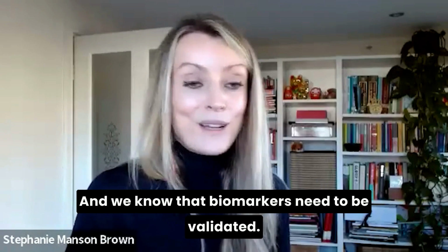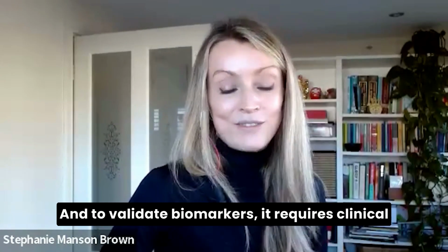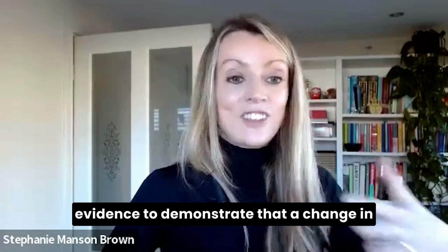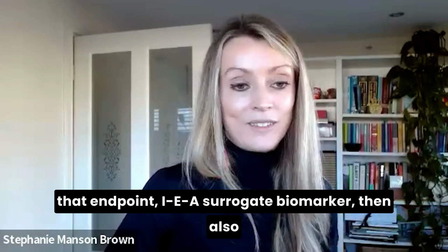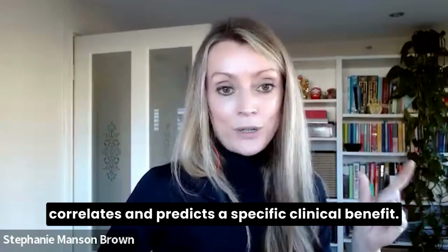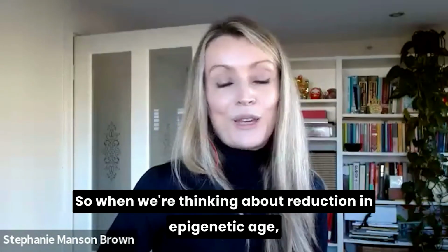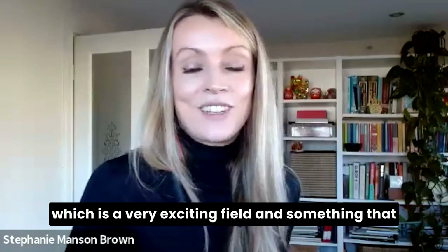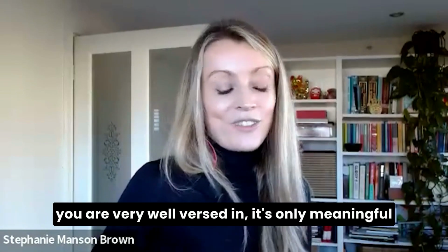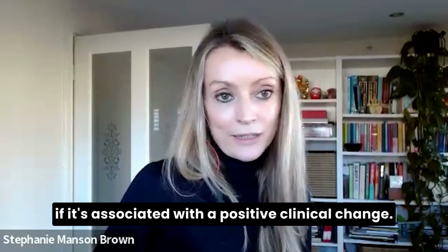And we know that biomarkers need to be validated, and to validate biomarkers requires clinical evidence to demonstrate that a change in that endpoint, i.e., a surrogate biomarker, also correlates with and predicts a specific clinical benefit. So, when we're thinking about reduction in epigenetic age, which is a very exciting field and something that you are very well versed in, it's only meaningful if it's associated with a positive clinical change.